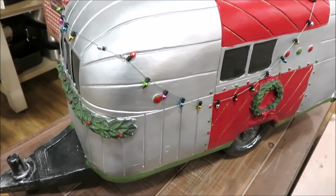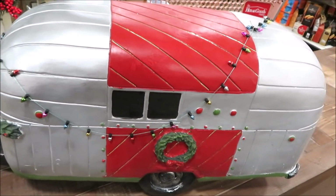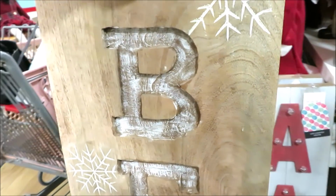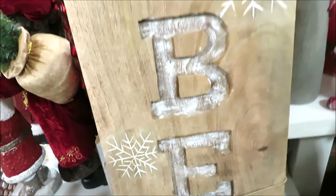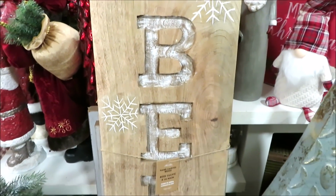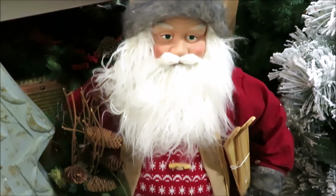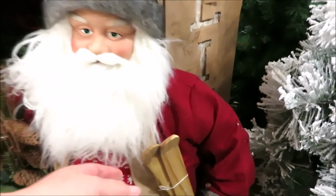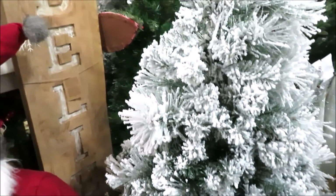Then I found Santa flying into town. Now he was precarious, so I wasn't about to dig him out, but he's about the same size as this silver trailer, and I believe this one was $39.99. That trailer is very substantial in size, as is this large wooden Believe sign. It's got to be around 4 feet tall with the Believe carved out for $39.99 also. Some more larger Santas standing down here. Looks like this one may have lost his price tag and something on his skis.